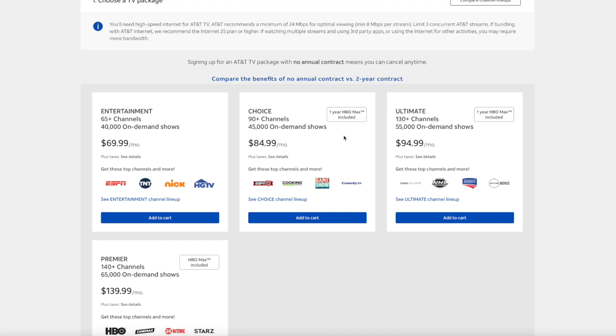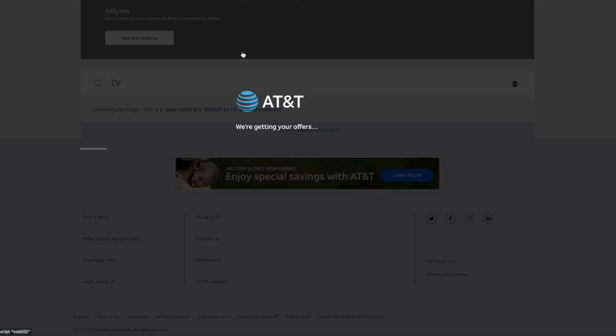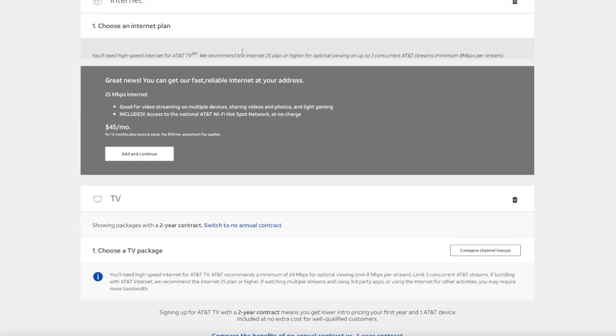Does this say compare the benefits of no annual contract versus a 2-year contract? Didn't they say that this is a contract-free service? Why is there something listed for contracts? So we're going to click up here to switch to 2-year contract. It shows us showing no annual contract. I thought we were done with this, AT&T. So here we are. We're going to click here.